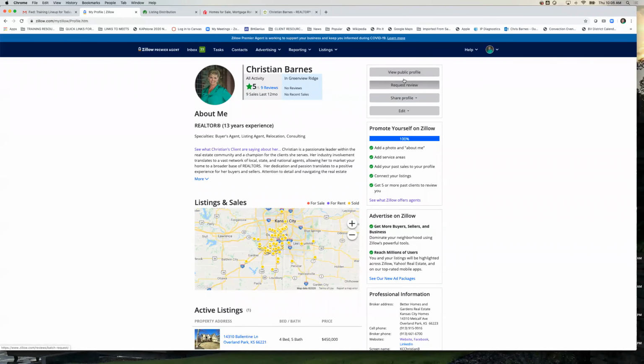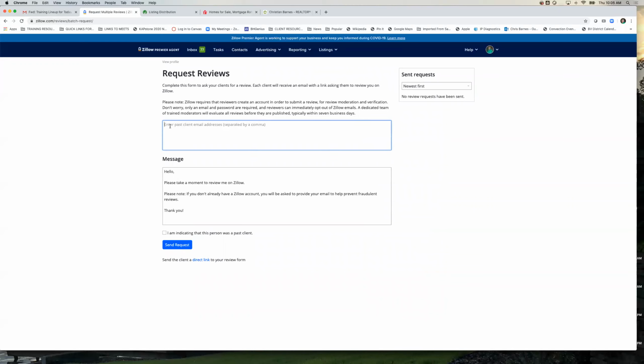Okay, requesting reviews, that's right here, request review. You can enter as many email addresses as you want here. So if you want to try to send this out to maybe everybody that you did a transaction with in the last 12 months, you can do that right here. You can customize a message that goes to them.